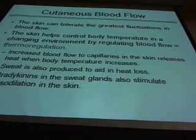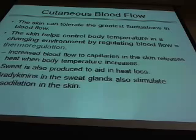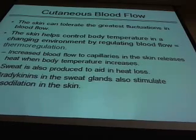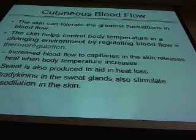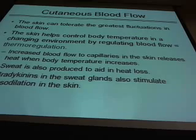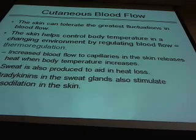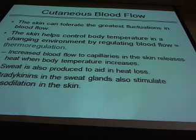Cutaneous blood flow. Skin can tolerate the greatest fluctuations in blood flow. Ever been to a burn center? They take skin, they freeze it, and we transplant it. We use it to cover grafts, use it for burns, and it starts growing. We do it with human skin, we put pig skin on, just enough to provide protection.